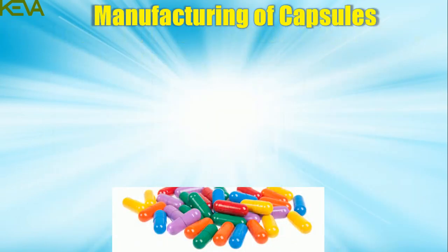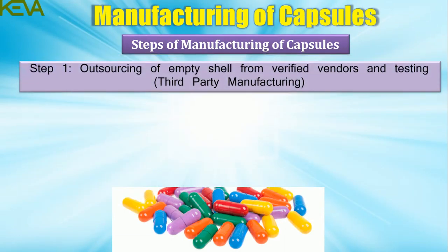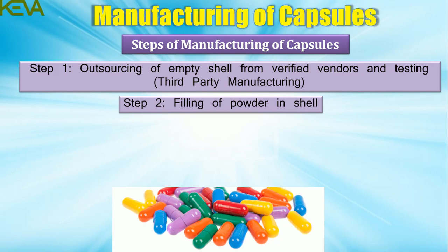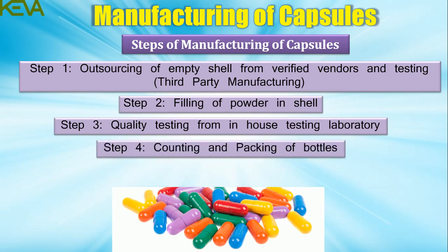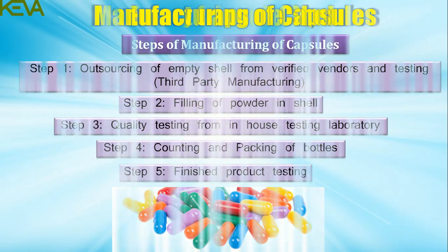Manufacturing of capsules. Steps of manufacturing of capsules. Step 1. Outsourcing of empty shell from verified vendors and testing. Third-party manufacturing. Step 2. Filling of powder in shell. Step 3. Quality testing from in-house testing laboratory. Step 4. Counting and packing of bottles. Step 5. Finished product testing.